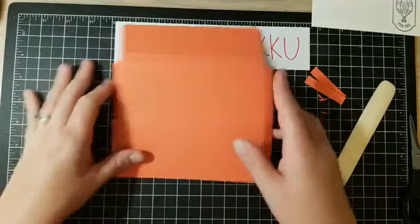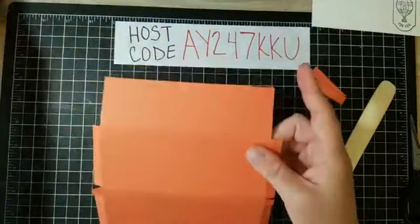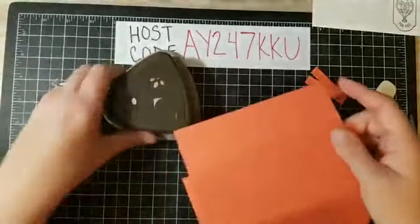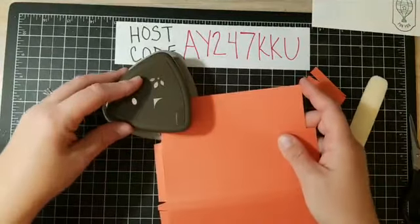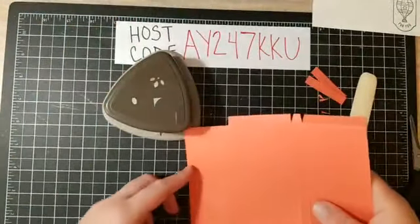Okay, so that's all the trimming we're going to do right now. So we just made our little tabs. And then we're going to use our corner rounder punch, or this is our triple corner punch. I think that's what it's called. And we're going to round those corners on that little flap, on that end that we trimmed off those edges. We're going to round those corners.